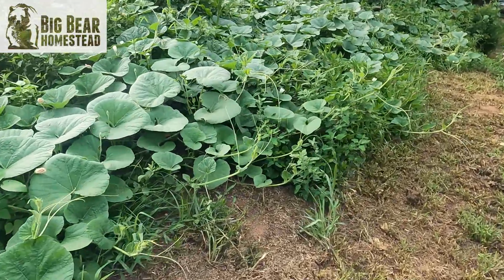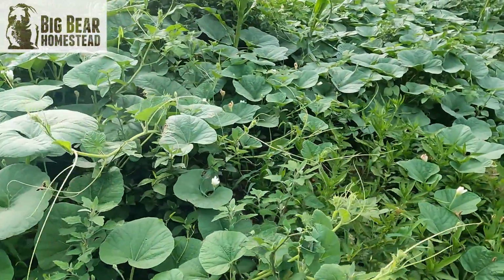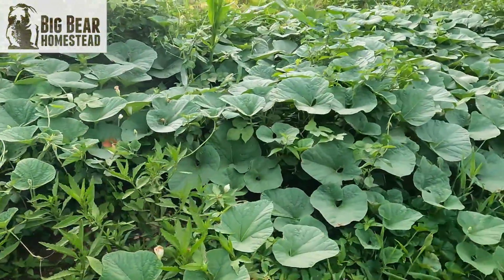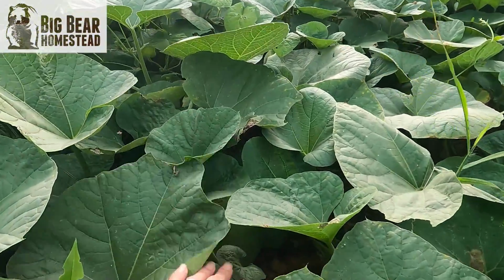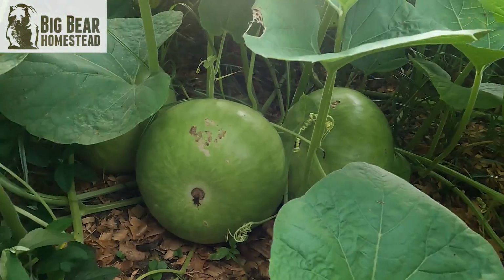But what has shown up in this row in huge force is birdhouse gourds. And that's because we pulled muck from the pigs to be able to put in this row. And there are so many birdhouse gourds here that we will have feed for our pigs the whole rest of the summer with no problem. And we'll still be able to put up some gourds for actual birdhouses, so that's exciting.